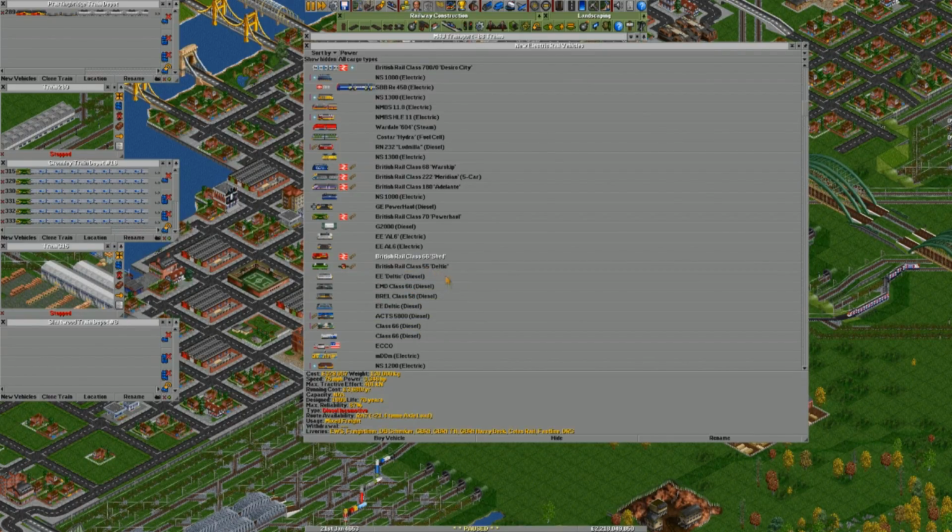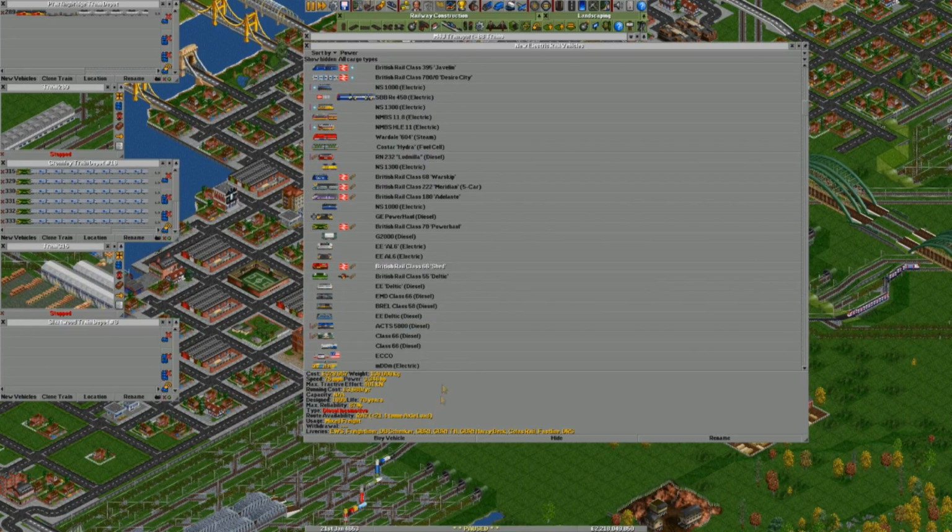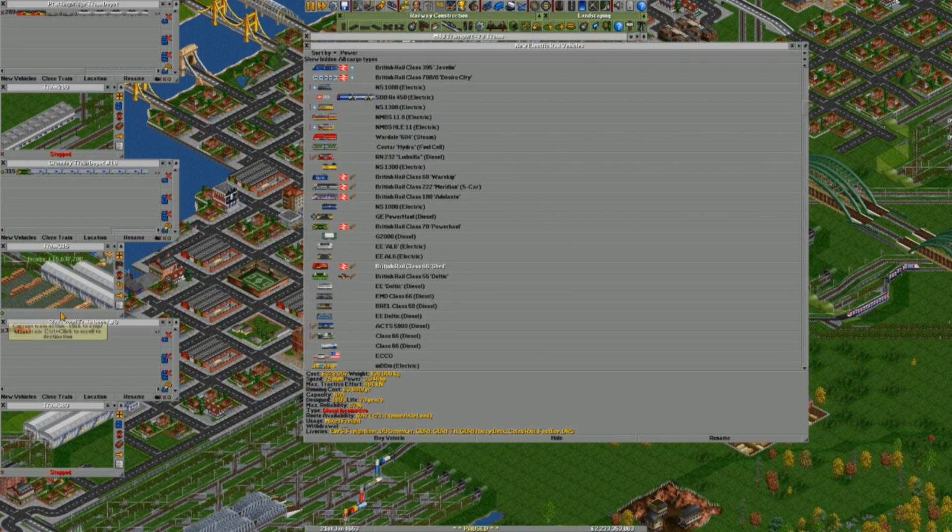So there are lots and lots of options that we have now to run not passengers. You could tell I'm getting tired. To run freight between all the different places. So that's quite cool.